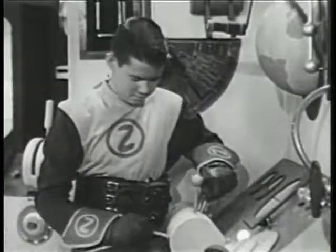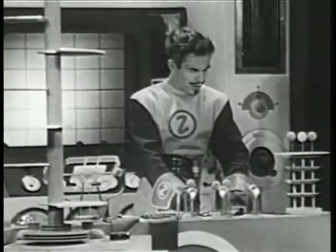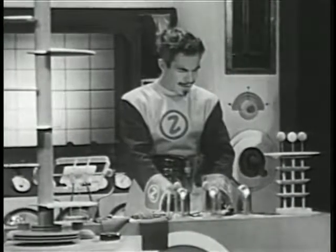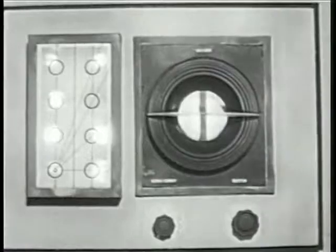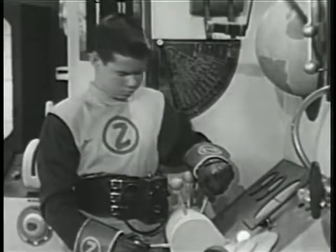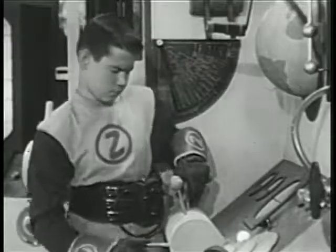Activate the cycle reactor. Good. We're cracking the fourth dimension again and projecting back into time. 1950, 1900, 1850, steady. We're going back. 1790, 80. Bring up field resistance and stand by. 1778. Cut the cycle reactor and lock it.